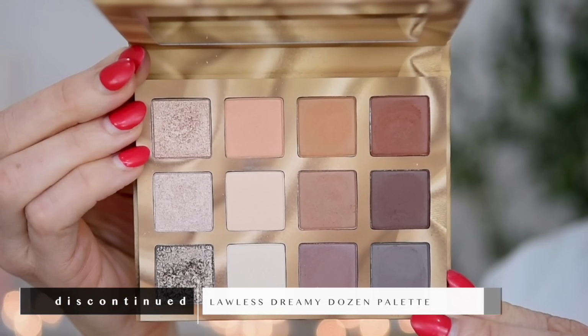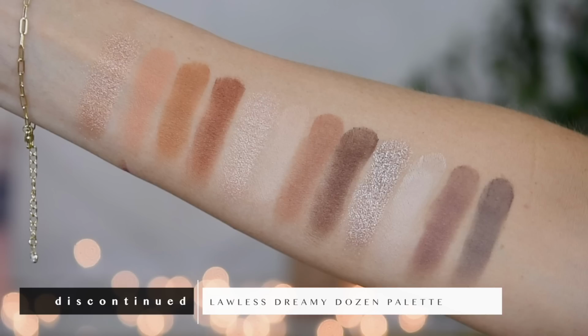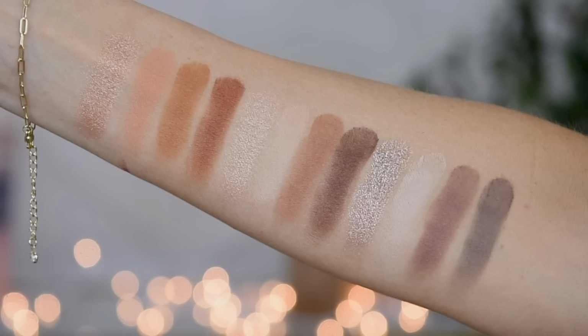Ranked as my number 5 neutral palette, I am going with the Lawless Dreamy Dozen palette. This is truly a perfectly done neutral eyeshadow palette. It looks kind of basic. It does remind me, and I think I've said this a couple of times before, it reminds me just a little bit of the Tartelette in Bloom, but I feel like the versatility of this one is even better than the Tartelette in Bloom one.